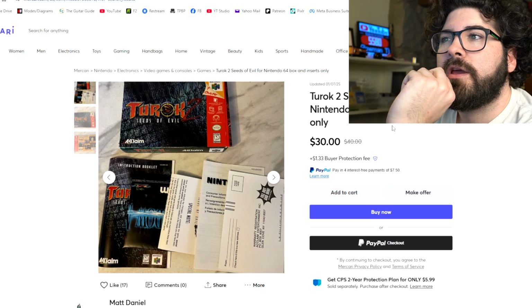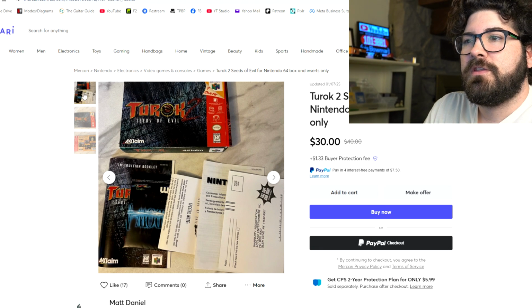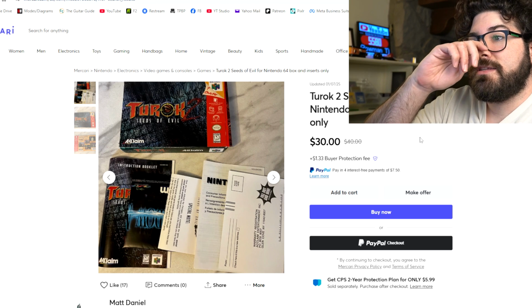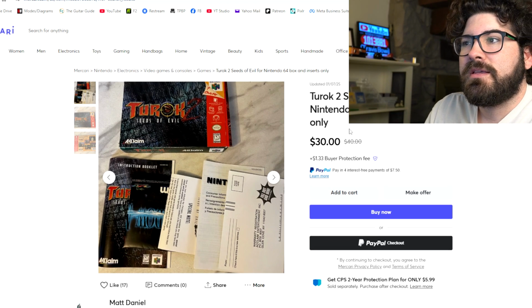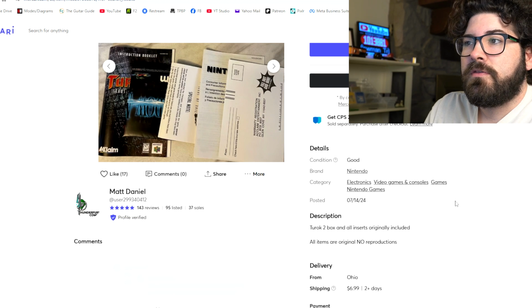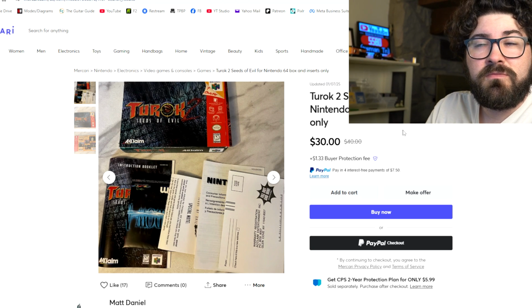Let's check Mercari. This is the listing that I saw earlier. This is the one that I would like to get if I could. This is just the box and the insert, so it's literally everything except the game. That's a little high for what he's asking right there. 30 bucks plus shipping. Yeah, it's $7 shipping too. So it'll be 37 bucks and you don't even get the game.